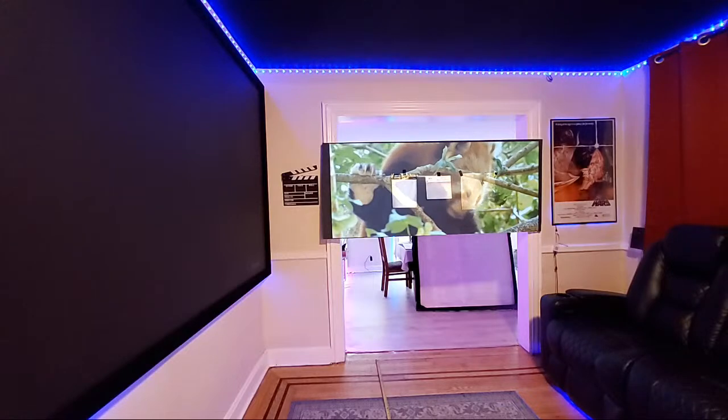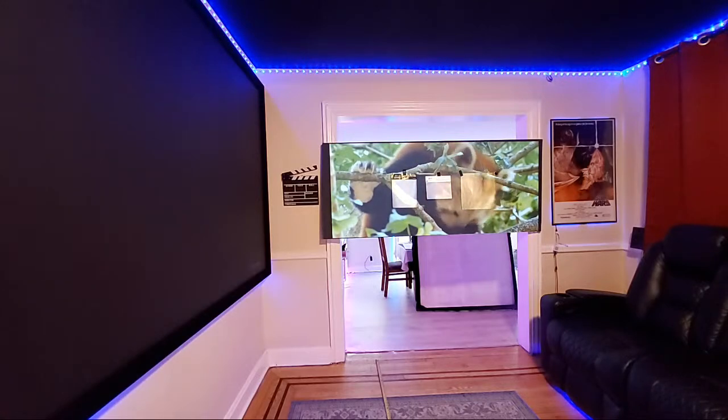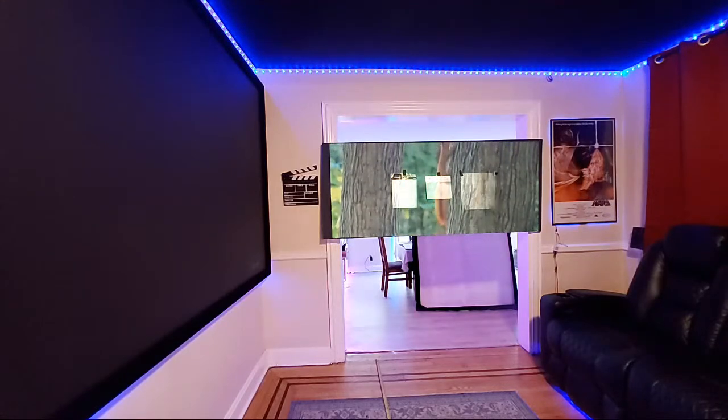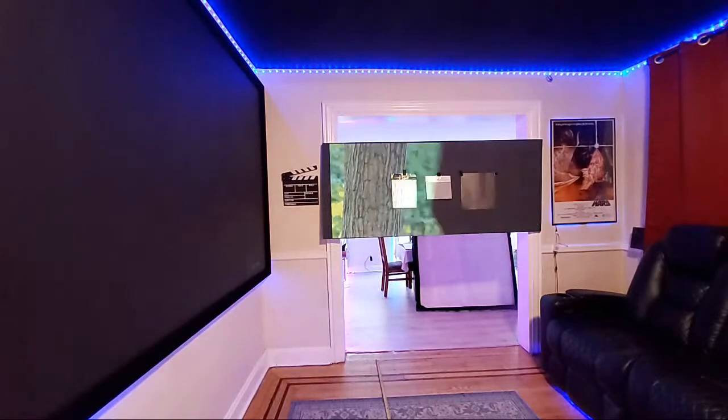Now, one of the things the screens will be able to do is pick up a higher white level. But if your screen's picking up too high of a white level, that is going to be a problem because you're going to suffer when it comes to contrast. You're going to suffer when it comes to color. All that's going to be a problem. All right, so we'll let that run.